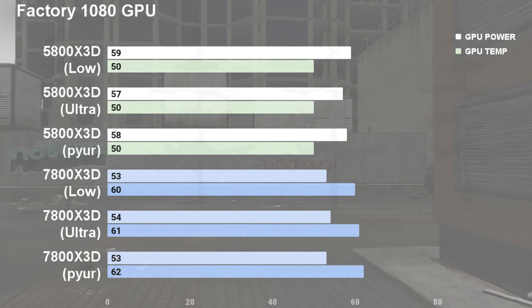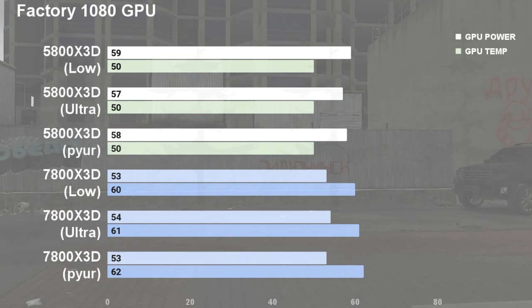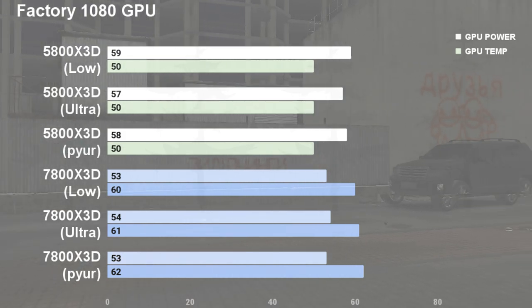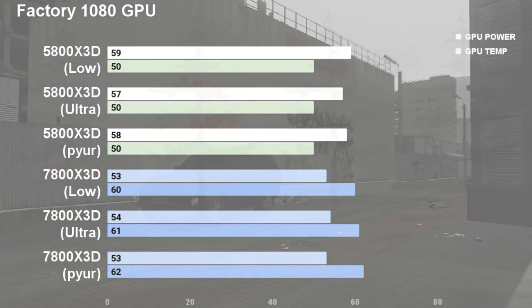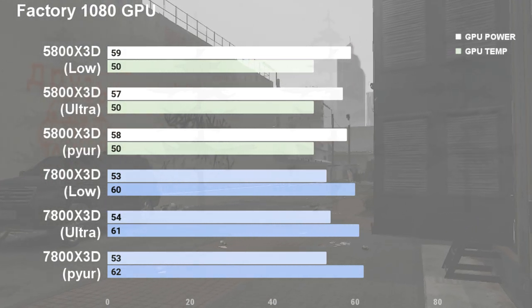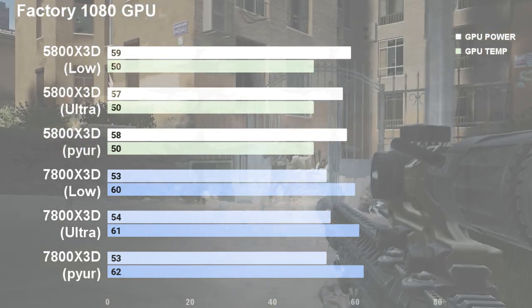Alright, so apparently I used the wrong GPU usage metric on the 7800 X3D runs, so I'm only going to show the power and temp comparisons here. If you want to see usage comparisons, I'll do some more in the future. I'm not going to go and do another 18 runs here.